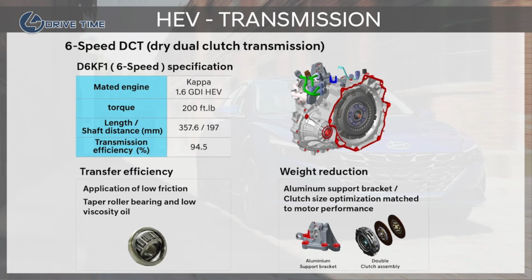To make our hybrid powertrain efficient, we also made the choice of using a dry dual clutch transmission. DCTs have an architecture that is very similar to manual transmissions and therefore have great mechanical efficiency. In this case, 94.5%. To further improve the efficiency, we also worked on the friction by implementing low friction bearings and low viscosity oil. Also, we worked on reducing the weight by implementing aluminum mounts to fix the transmission on the chassis. The transmission is capable of handling a torque of 200 pound-foot.